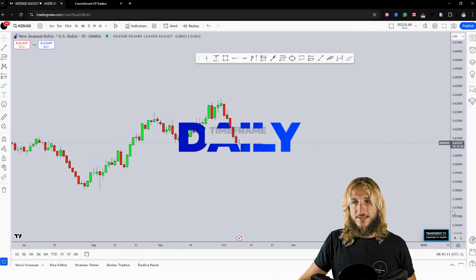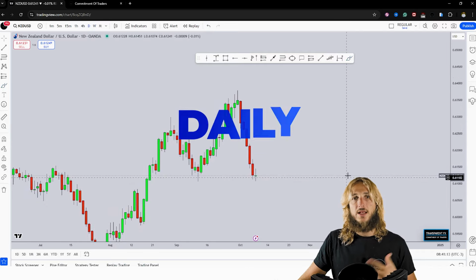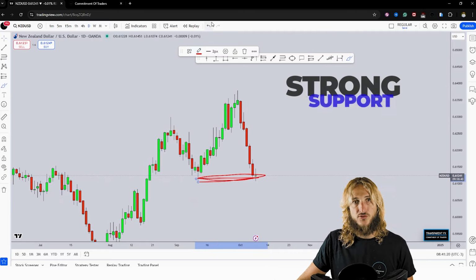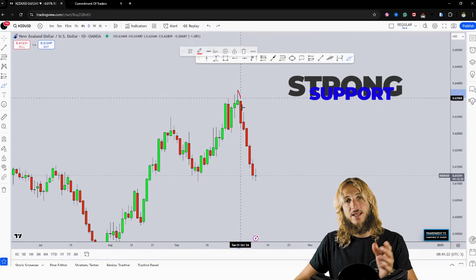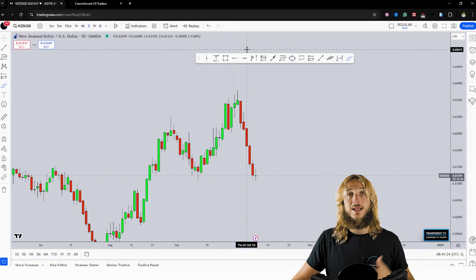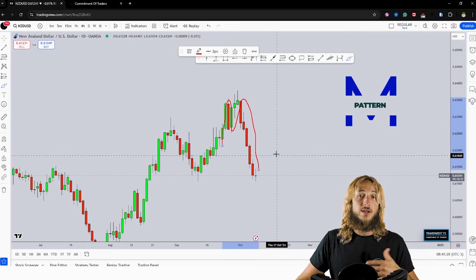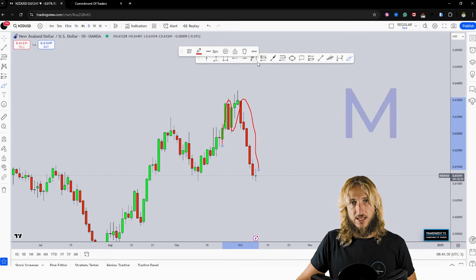Dropping down on the daily time frame, what do we see? Now, from a daily perspective, first of all, it is even more clear that we're testing exactly the previous level of support, but we can also notice that in creating this move to the downside, the market has also printed this daily M pattern. Now, specifically in this case, an overextended M pattern.